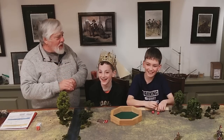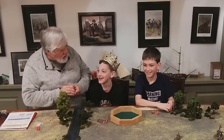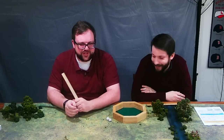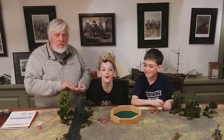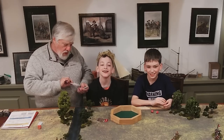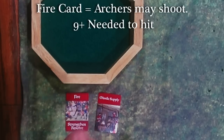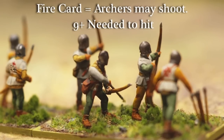All right, gentlemen, are we ready to start? Rebels, are you ready? We're ready. You guys, you're always ready. Ready to vanquish them. Okay, yes. I'm going to create the first play deck. Right, looks like it's a single card. For the rebels, look at that, fire. It's a fire card. Oh, no.